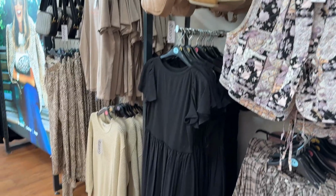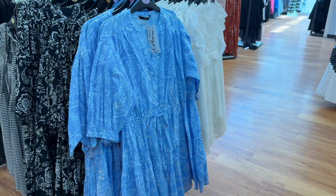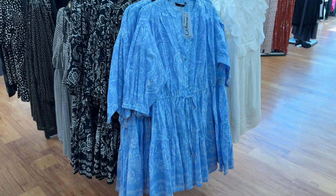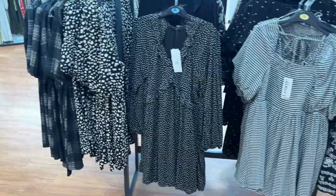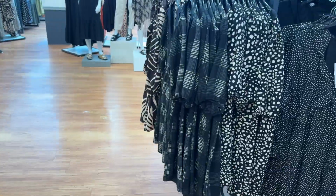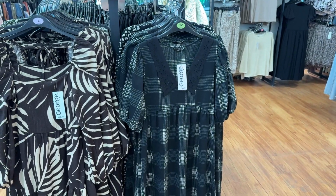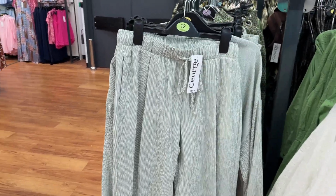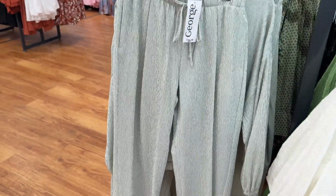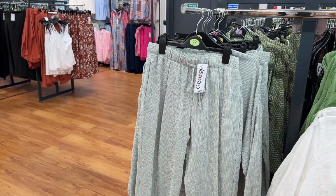Oh, I like this black dress. It's quite simple, but I do like it. Got some really cute shorter dresses over here. Lots of different colours and patterns. Oh, is this a little checkered one with the little collar? I think that is really adorable. These green stripy trousers are really cute. I feel like I've seen quite a few of these going around at the moment. I think with a nice white t-shirt, that would be really cute. Maybe a graphic white tee.